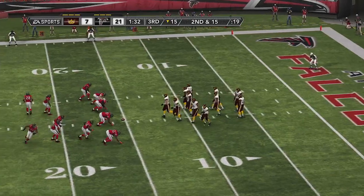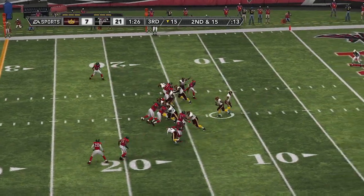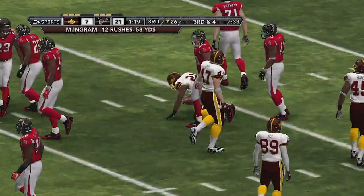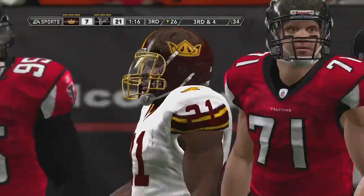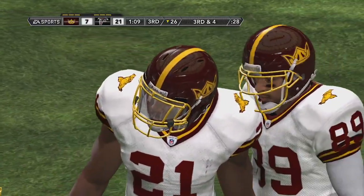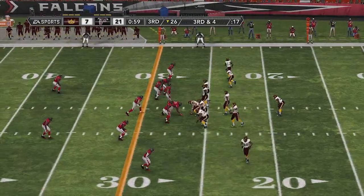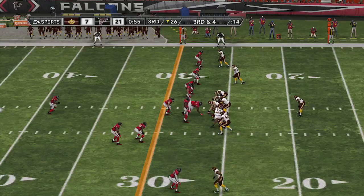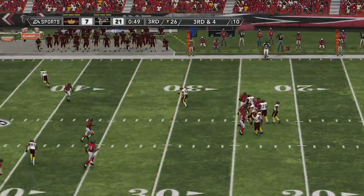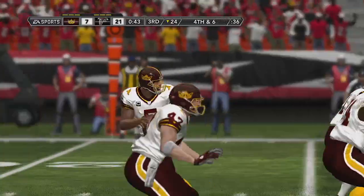Second down now with a long 15 to go. The give to the tailback. Number 21 on the run. Gain of 11. Just about 4 yards shy of the first here on third down. They got him. And that sack will bring up fourth down as the offense couldn't get anything going on the series.